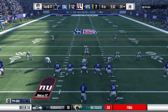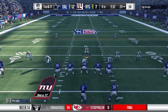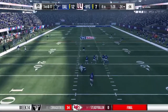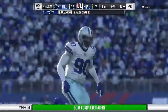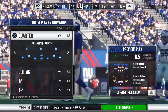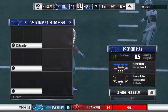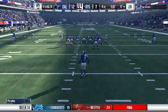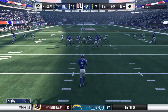All right, here we go. Watch it now, Barney. Kill. Webb now from the gun. And he will go down. A Cowboys sack. DeMarcus Lawrence in there to get him for sack number 9 now on the year. Here's Brad Wing now, standing just outside his own goal line.